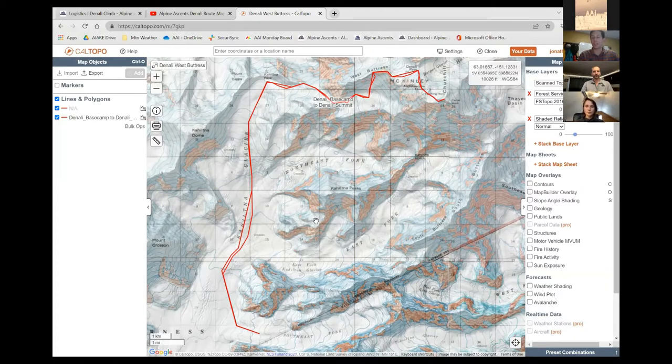Due to the nature and the remoteness of this peak, if individuals are not prepared, it can be quite challenging on an expedition of this size for people to come off the mountain. So we ask that you take the training seriously and that you come prepared to spend the whole time in the field.